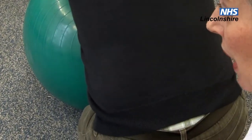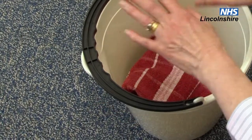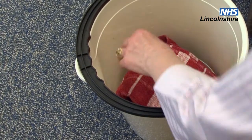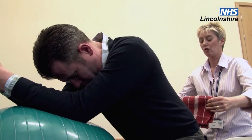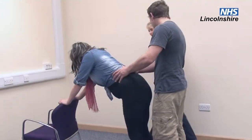Now the towels we spoke about earlier, have the bucket that you brought or we can have one with some really hot water in, as hot as you can stand. Then when the contraction's coming, take out the towel, wring it out, and lay it across the back and hold it there in place during a contraction. How does that feel?